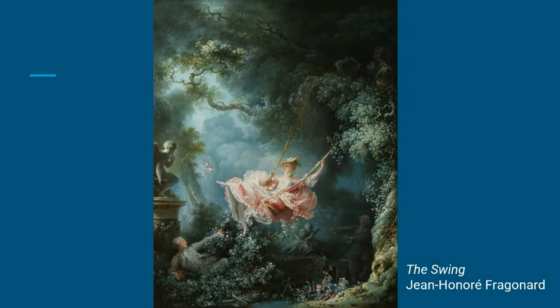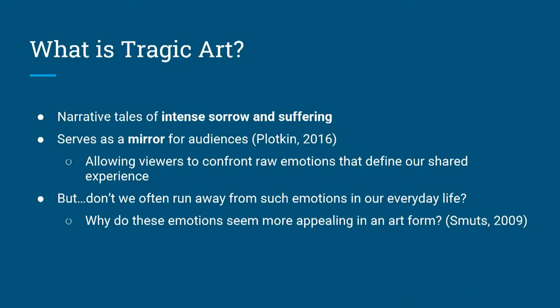So through these three pieces, we can see that tragedy comes in all forms, and even the most joyous of paintings can have a layer of sadness within them. So what do we mean by tragic art? It involves narratives that grapple with the question of morality and the meaning of life. And this art form serves as a mirror for audiences. It allows viewers to confront very raw emotions, such as sadness and grief, that define our shared existence.